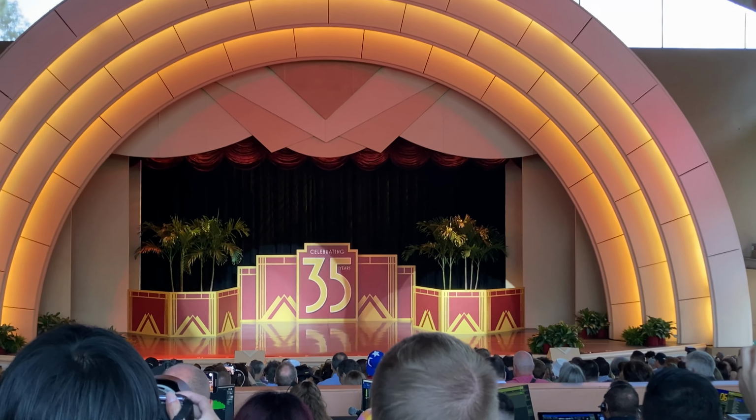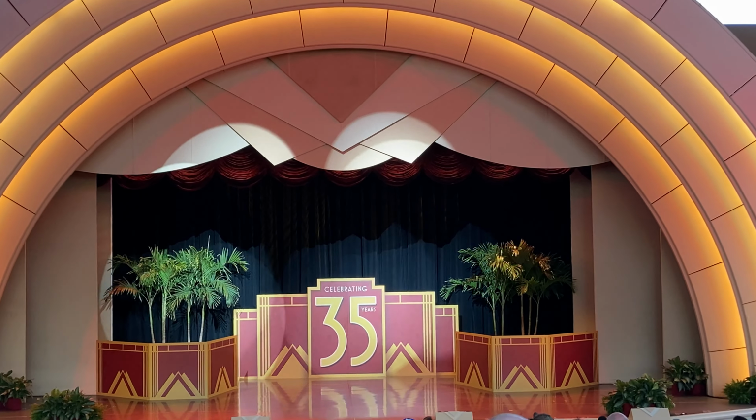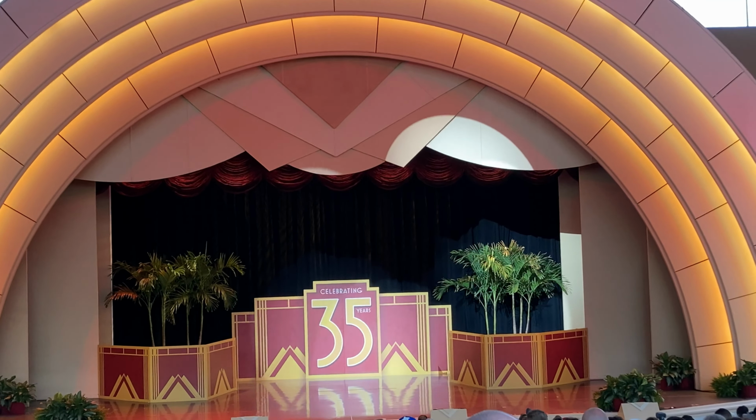Turn your attention to the stage as we proudly celebrate 35 years of magic and memories here at Disney's Hollywood Studios. Let the adventure begin!